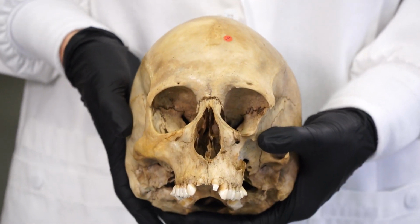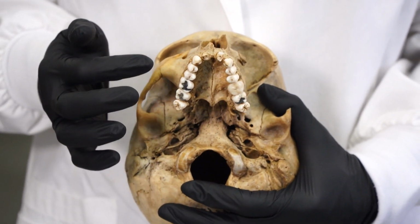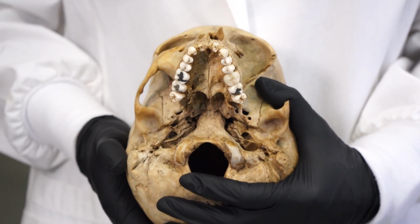Ready, go. We can also use post-mortem dentition x-rays and compare them to the ante-mortem x-rays provided by law enforcement.